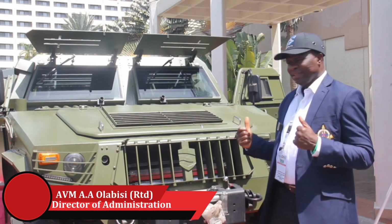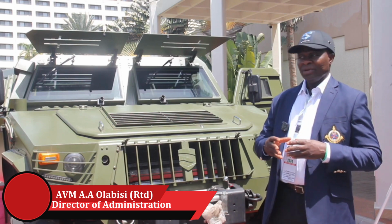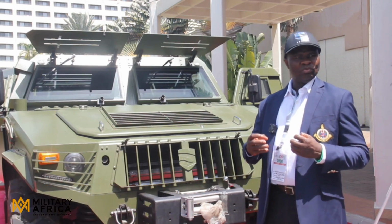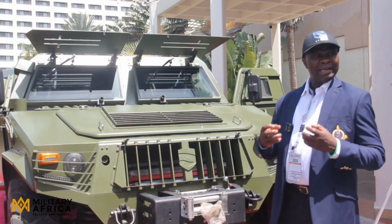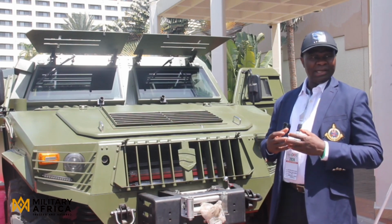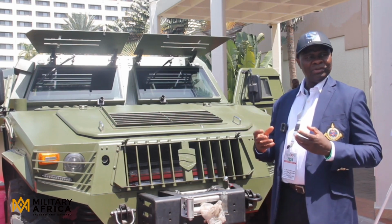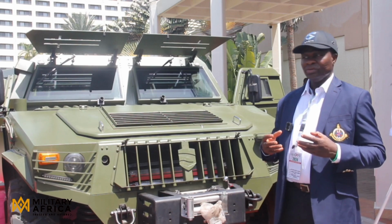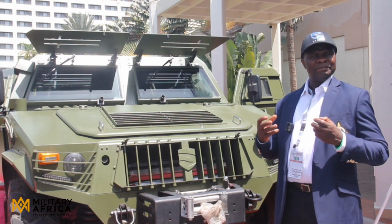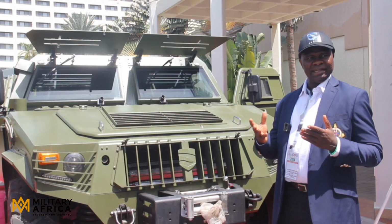So with this vehicle, which is currently in use with the Nigerian Army, we have received a lot of favorable reports about its ability to withstand extreme weather conditions in theater. And it has been most effective with our troops because the rate of success recorded in operation has been very encouraging. It has given a kind of boost to the performance of our troops in theater.